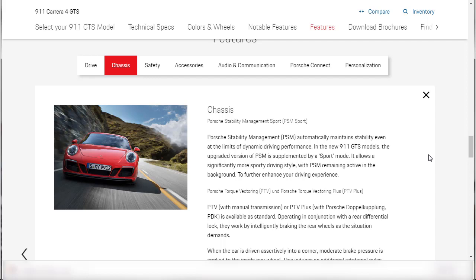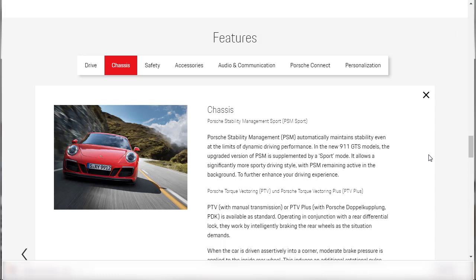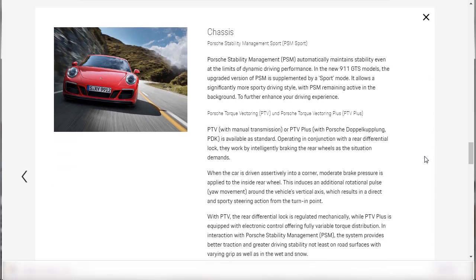Wow, the chassis, Porsche Stability Management (PSM) automatically maintains stability even at the limits of dynamic driving performance. That means when the car is about to spin butt over butt, start turning around in circles, this thing might save your life. That's what that's probably saying. In the new 911 GTS models, the upgraded version of this is supplemented by a sport mode. It allows a significantly more sporty driving style. That means you could probably break the tires loose. You could probably drift a little bit more without it pulling you back in line. People were probably complaining about that, and so they probably put the sport mode in there to shut people up.